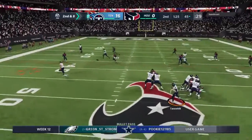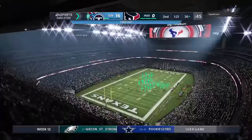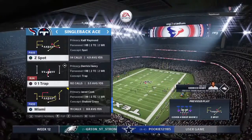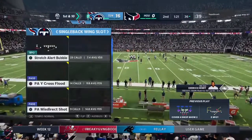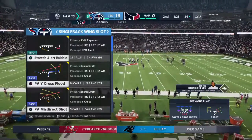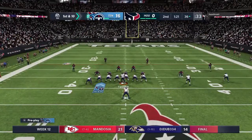From the 45 on second down, Tannehill. Henry's got it out on the left side. Now Tennessee going to use the second of their timeouts as he'll get a chance to talk it over after picking up the first down. So from the 36 now, first and 10.